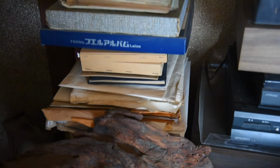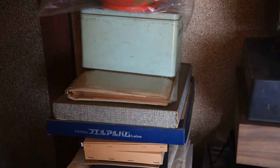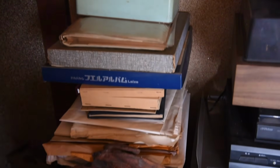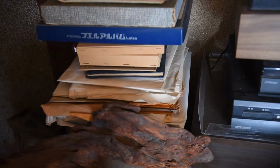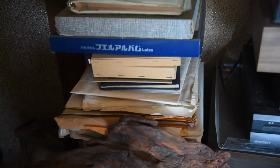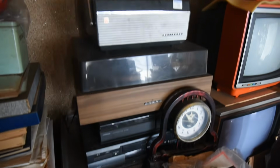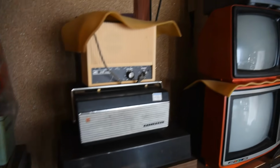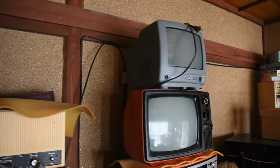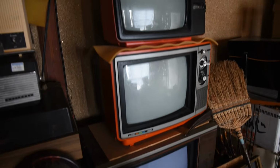I've collected all the photo albums and loose photos here. Literally thousands of photographs. I really need to invest in a scanner so I can start archiving and sharing those photos. Here's my record players, VCRs, and speakers, and my growing retro CRT collection.